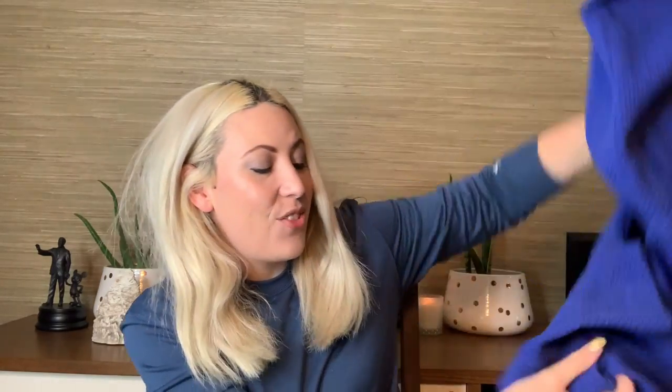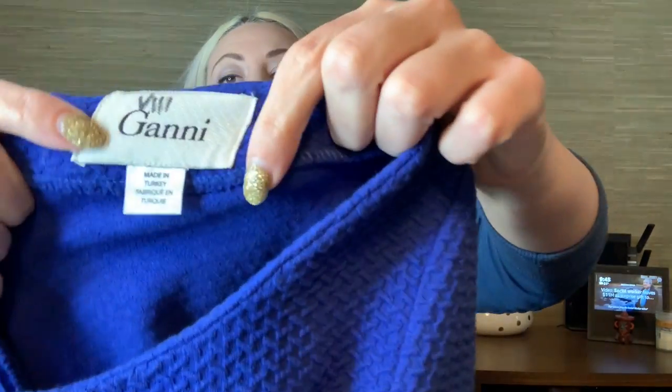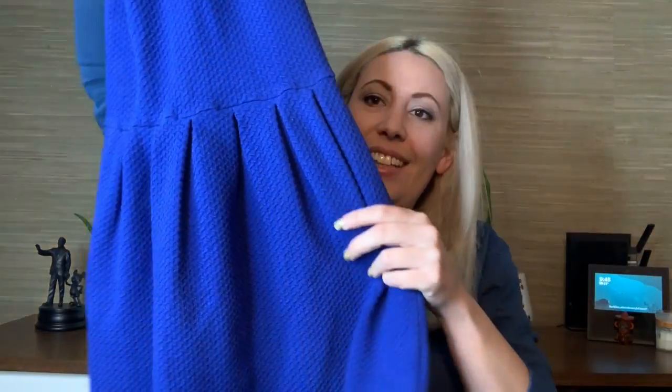Oh boy. Okay. This is a dress by this brand, G-A-N-N-I. I still cannot pronounce half of the things I find. Anyway, just like a textured box pleated dress. I have another one. I looked it up. I think it was sold at Anthropologie. Let's see, RN66170. Yes.